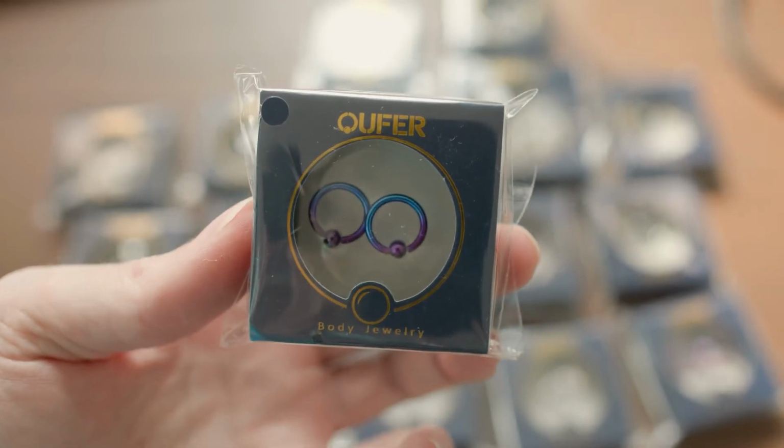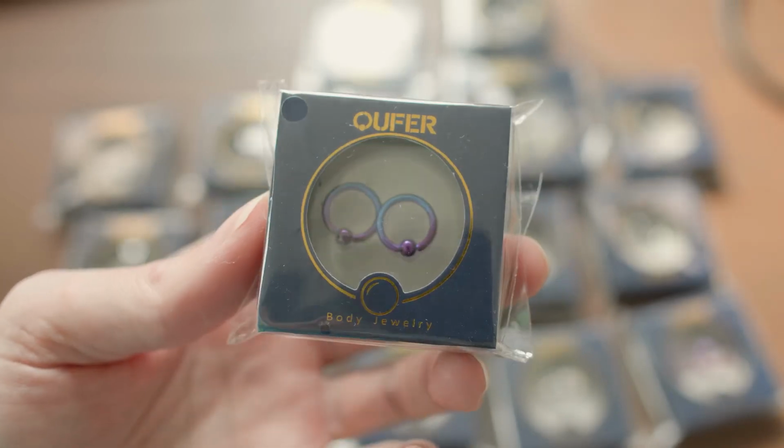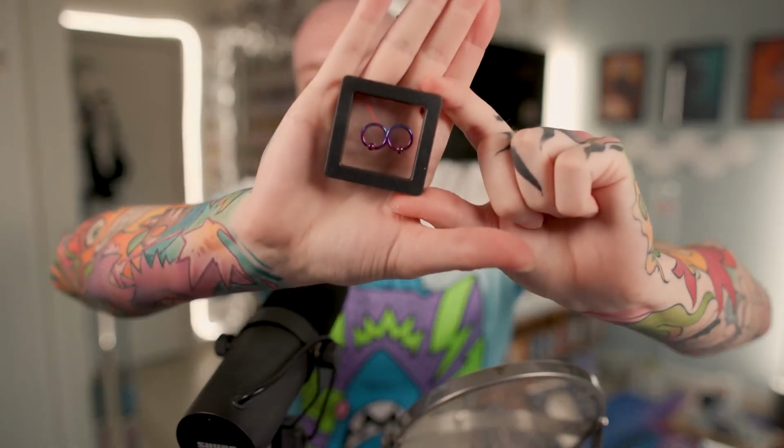So now we need to put one on here. So I have these two ball closure rings. I'm going to put one on this side. I stupidly forgot to buy some ball closure clamps. You've got these ball closure rings.